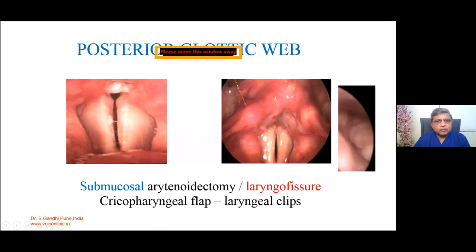This is a complete posterior glottic web in which the arytenoids are not mobile. Then you can vaporize, do a cordectomy, and just to avoid refibrosis, you can pass in the posterior mucosal flap, the hypopharyngeal flap here, to avoid refibrosis in this area. This is after the surgery.